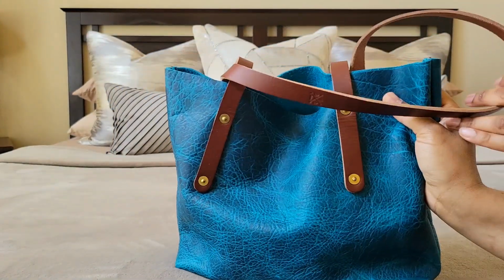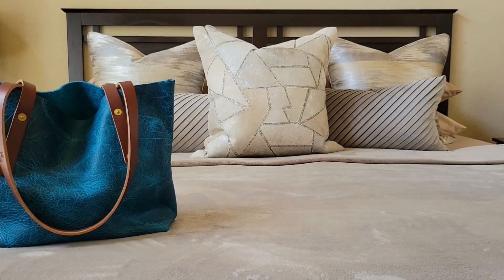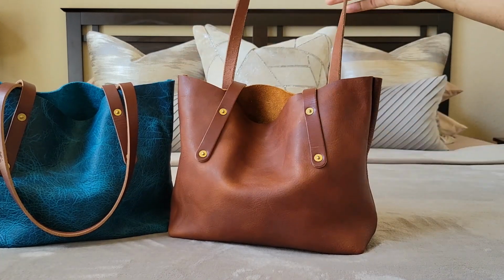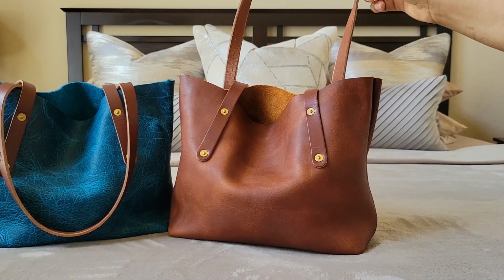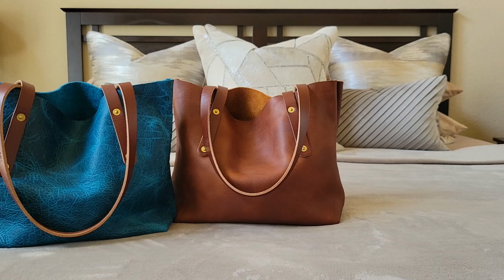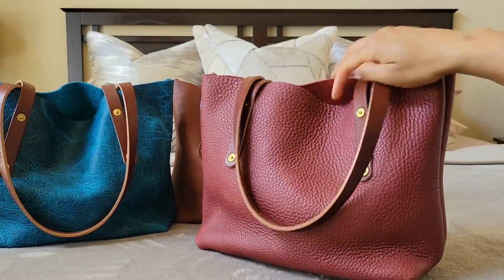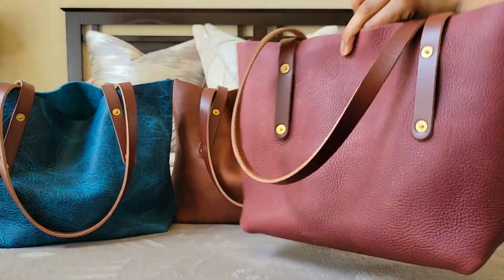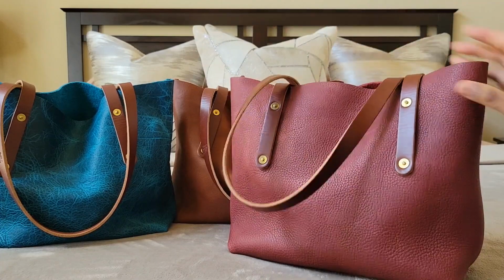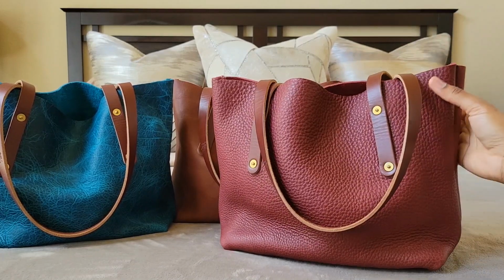Brass. All of my rivets, I chose brass instead of their copper because I just don't like how copper tends to age. I prefer brass, or how I like brass to age. Anyway, here's the saddle. This is again their signature color, signature leather. It's very, very nice. And then I also purchased burgundy because you know your girl loves red and red shades. Look how this is really heavily pebbled, and then this side has a more fine pebbled texture. Love these. Again, this is a small Avery, just a basic tote, and I've got 3 of them.